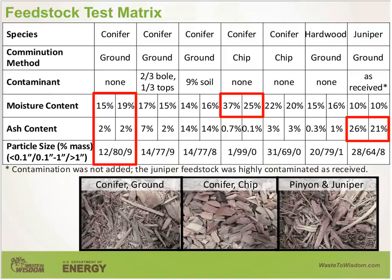And then on the right, that box shows the high ash content that we observed in the juniper that we tested. And you can see those ash contents are very high. We were able to run and make biochar. However, we did see a marked increase in the amount of clinkers that were generated, and that led to a significant increase in operator input to keep the machine running.